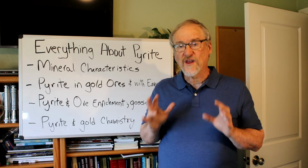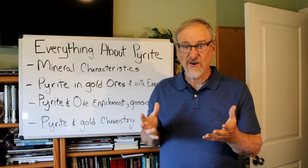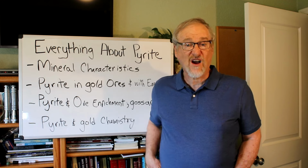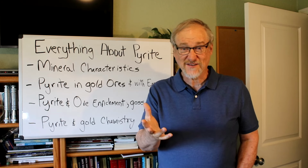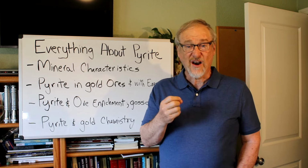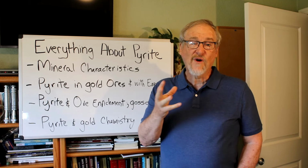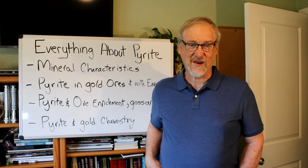Normally, pyrite will only fool a prospector when it's fresh and unweathered, because it quickly gets a rust on it. Just like iron turns into rust on exposure to water and air, pyrite also, because it has iron in it, will turn into rust on exposure to water and air. And when it has that rust color, it doesn't fool anybody into being gold.